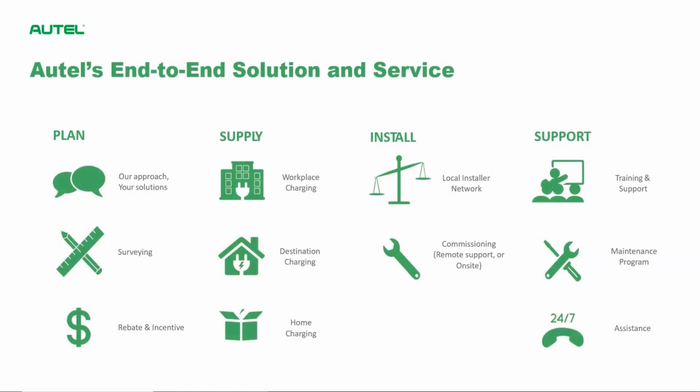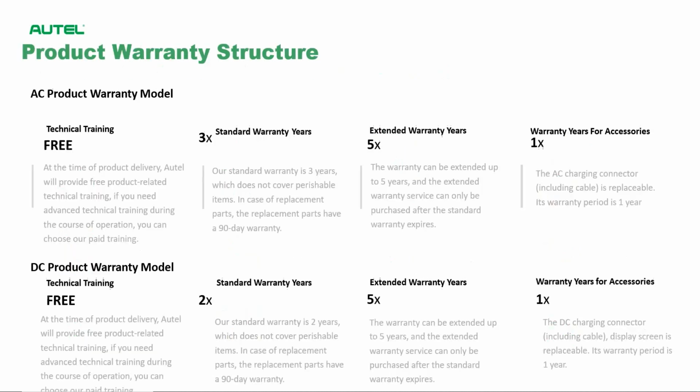So again, Autel has thought the whole thing through from soup to nuts, end to end. They help with the planning, surveying, rebates and incentives, and then getting the supply to where you're at, and then the actual install, working with a local installer, and then commissioning, and then training, maintenance program, and assistance. So this is a complete end-to-end solution that we've talked about already, and they've got everything pretty much all buttoned up in one location.